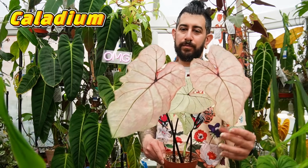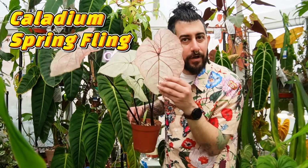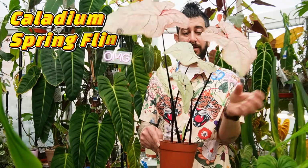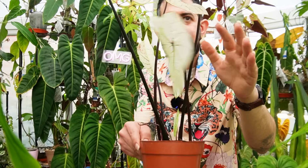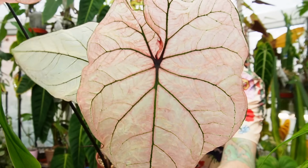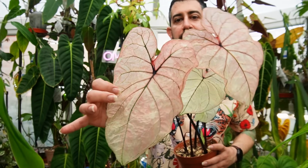My Caladium Spring Fling is, and can you see the shadow of my hand behind that leaf? I just adore this Caladium. And it's getting larger and larger. You can see the leaves when they come in are like a beautiful white lacy color. There's only the tiniest bit of green on those leaves, and you can see it's on the ribs. And everything else just then goes this beautiful blushy pink color.